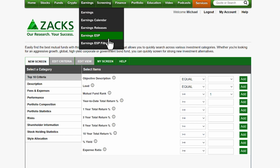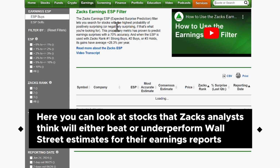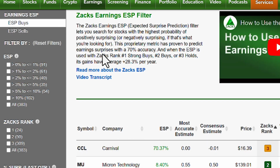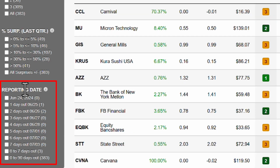Finally, one other filter I want to look at in Zacks is this expected earnings surprise filter. Here you can look at stocks that Zacks analysts think will either beat or underperform Wall Street estimates for their earnings reports. If we're looking at ESP buys, these are primarily Zacks 1, 2, and 3 rated stocks, and you can filter according to how much you want to see the stock beat the Wall Street consensus. You can also look at the earnings surprise in the last quarter. So this gives you an indication of how likely it is that a stock will beat or underperform Wall Street estimates again. You can also filter by the number of days in advance that these earnings reports are coming, up to a week out in advance.